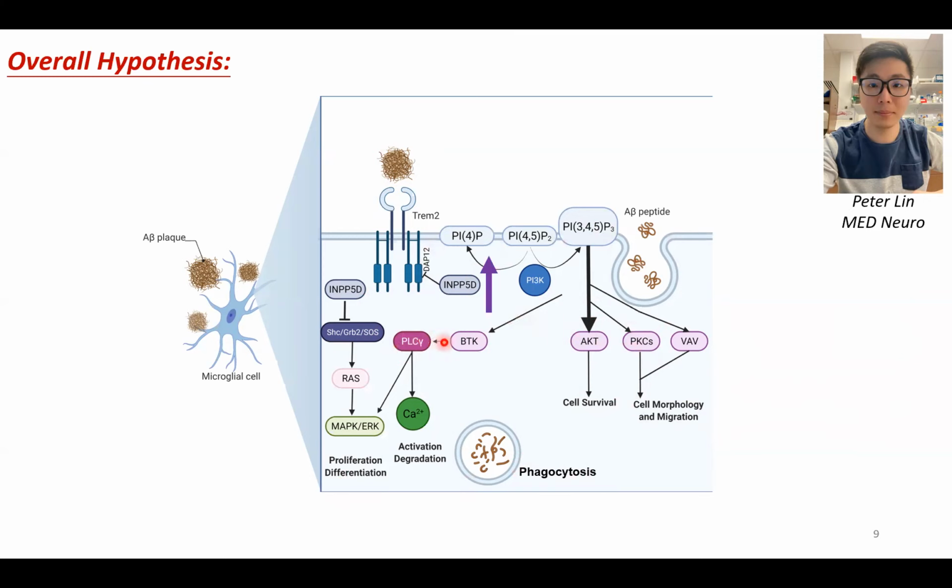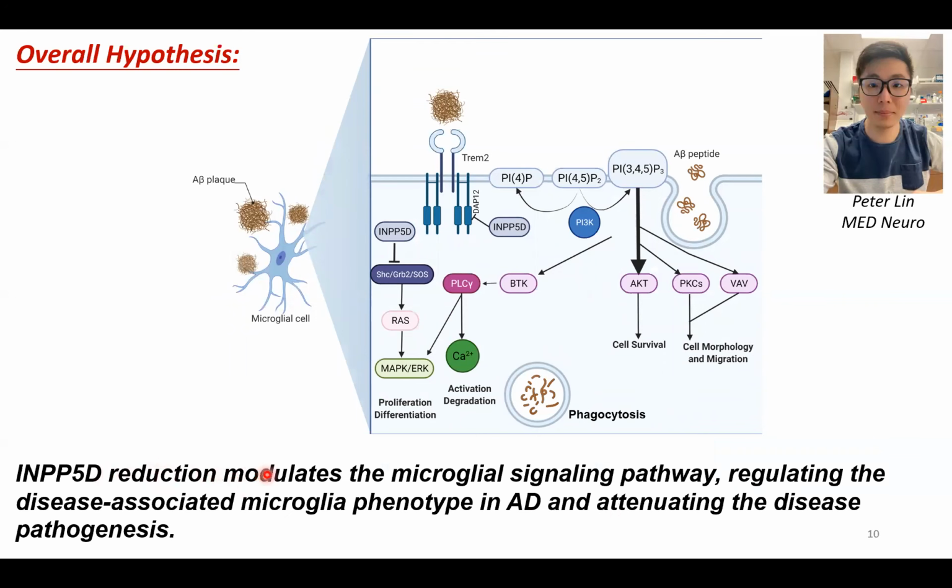So Peter looked at this target, and we know that INPP5D in Alzheimer's disease, at least late onset Alzheimer's disease, is upregulated, which we hypothesize results in a decrease in the function of the TREM2 pathway, thereby resulting in increased plaque accumulation. So we think that INPP5D reduction may modulate this microglial signaling pathway, which then would regulate these disease-associated microglia in Alzheimer's disease, thereby attenuating the disease pathogenesis. So if we inhibit INPP5D, perhaps we can increase TREM2 function, which would activate these downstream signaling pathways, which could increase phagocytosis, thereby reducing the plaque accumulation.